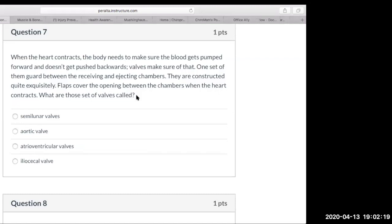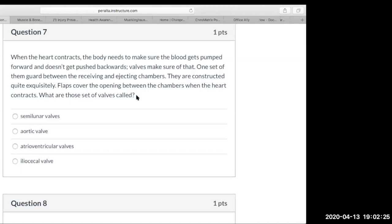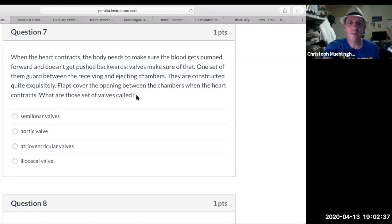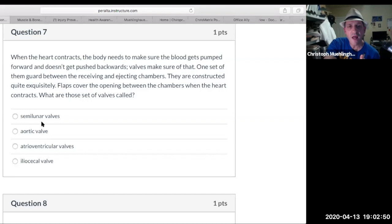The aortic valves. The who? How do you say the word? The aortic, the atrioventricular, or the aortic? Between those two, right? It's the atrioventricular valve. Okay. Good. But they're very close. The aortic valve and the semilunar valve are one type of valve, and the atrioventricular valve is another.